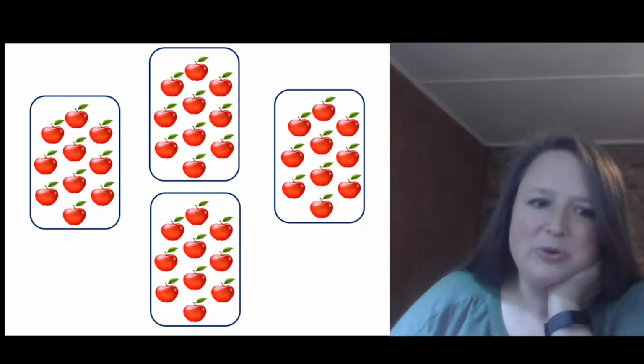I am super, super proud of you today. We have done a fantastic job counting and playing the dot game. We're really working hard this week on counting by those tens and using that as a strategy. I'm very proud of you, and I hope you come back and listen to our next lesson. And I hope you have a fantastic rest of your day.